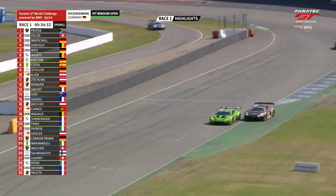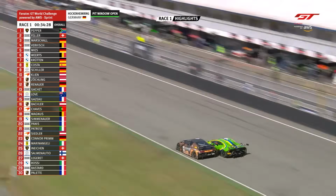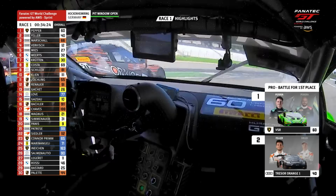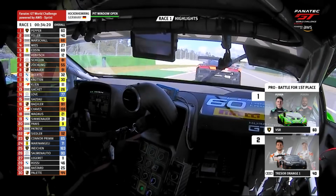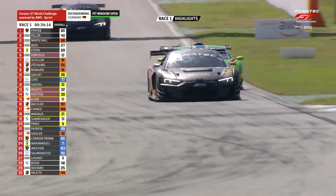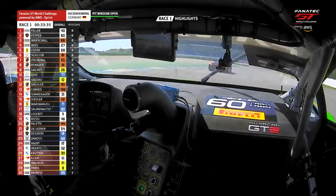Magnus having to defend. Look at this side-by-side into turn 1. To the outside line on the grass and all is Ricardo Feller, and he does it, goes right round the outside of Jordan Pepper. They're both off the road, they're back on, but we've got a new leader. Feller takes over the lead, and you're right, Wirtz is in the pits, and so also is Cruton. That was courage of a magnitude you don't see very often.